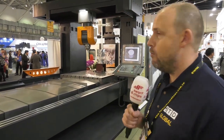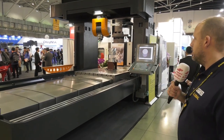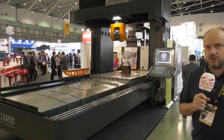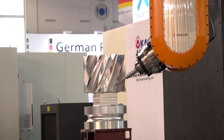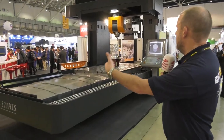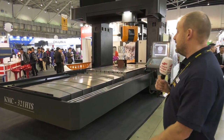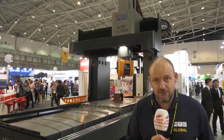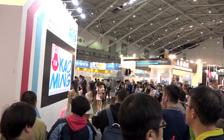A really popular machine here in Taiwan, the Kaoming. This is the KMC, demonstrating a rather nice application as well. Obviously a full five-axis machine. These are available from Lead Machine Tools in the UK. If you're looking for a machine of this size and this nature, with that bridge construction, you've got a lot of stability wherever you're machining. I tell you what, this stand has been rammed for the last few days, and it's not just machines that they're showing. They've got some rather good entertainment going on as well.